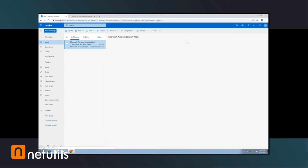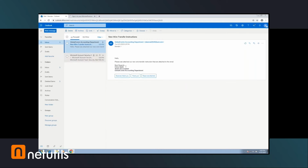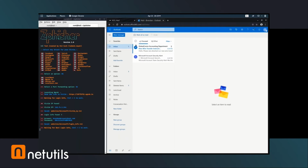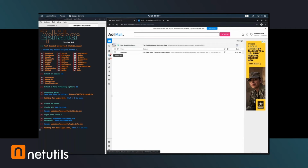So when you switch gears, you're able to see that the victim does get the email for the wire transfer. But if we switch gears and look at the attacker's perspective, you can see clear as day that the attacker too has that email. So it didn't take too long.